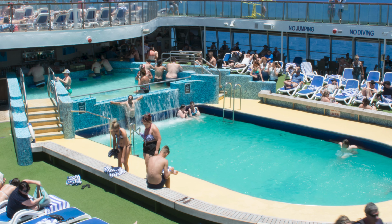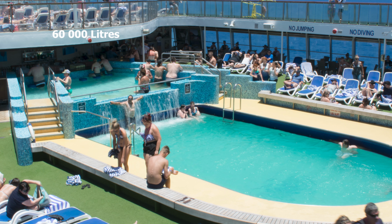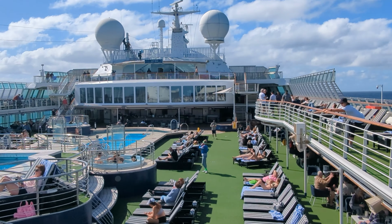Let's look at a pool that's 9 meters long, 4.4 meters wide, and 1.5 meters deep. That's approximately 60,000 liters of water, or 60,000 kilograms, or about 66 tons. That's a lot of extra weight. Now multiply that by the amount of pools on board, and the ship starts getting heavy.